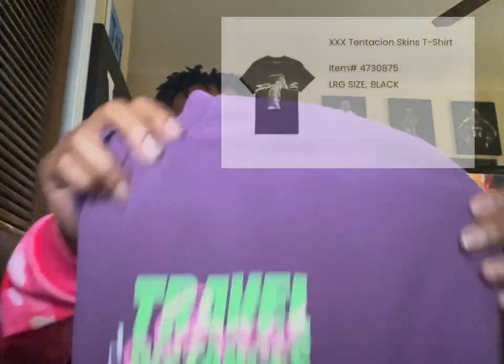Oh yeah, I got this on PacSun. I paid 20 for it. One of my shirts from PacSun is not here yet. It's an Aces and Toshino skin shirt. But that shirt, I can find a fit to go with that. Alright, last shirt.